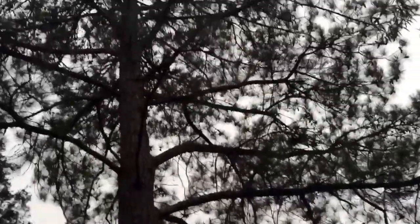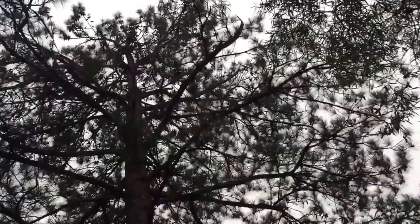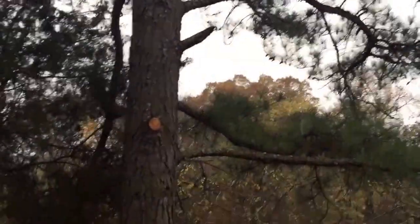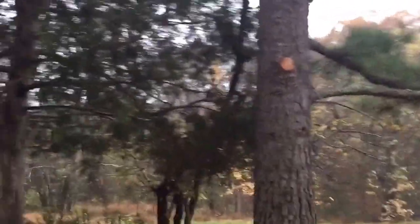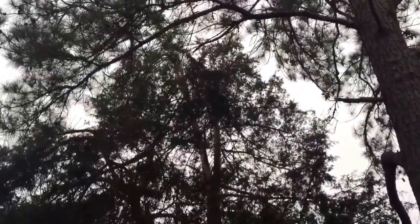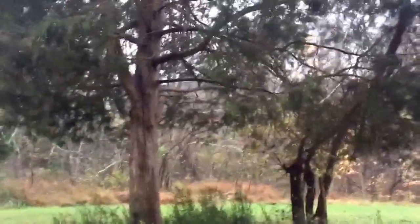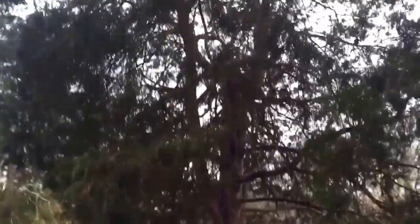Now what happens, my God, this thing is just massive. It's got to be, I don't know, 50, 60 feet. But we live on a hill in a wooded area. And when we get storms, it's just crazy. It's not uncommon for a storm, especially in the summer, to just roll in without warning. And we've had as high as 60-mile-an-hour winds.